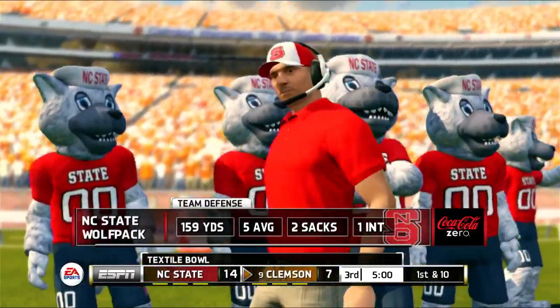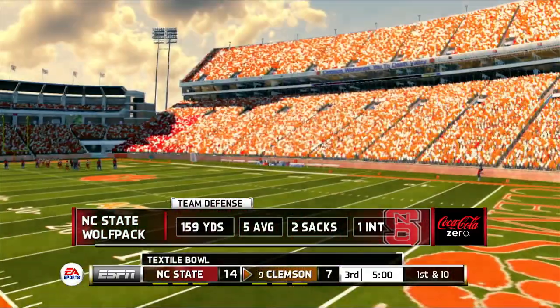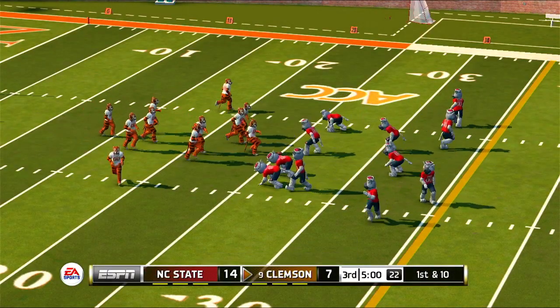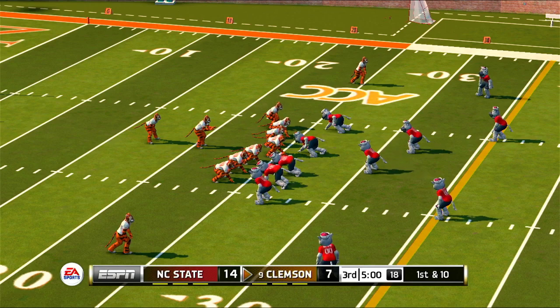NC State's the type of team, when you look at them, it looks like their defense sort of just feeds off itself. I think the energy is there, Brad, but I think it really starts up front with their defensive line and their linebackers, the way they're being able to just win the battle at the line of scrimmage. I think it's giving them confidence, and it's allowing them to play more downhill.